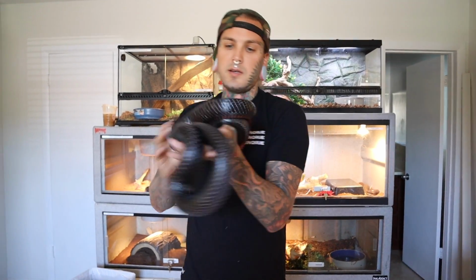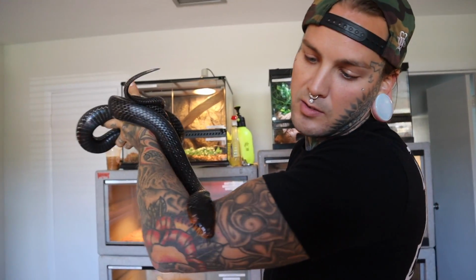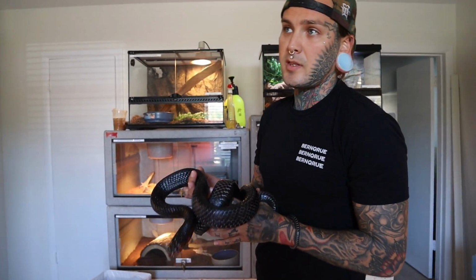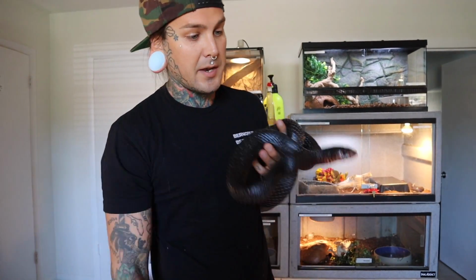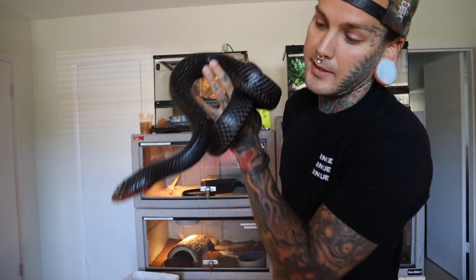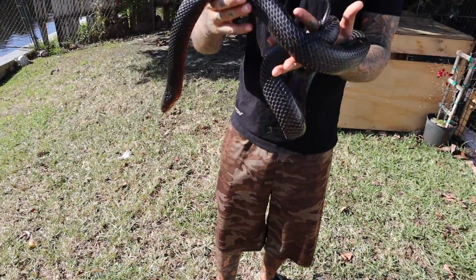I want to, maybe we can go outside with him real quick and get some shots outside. Because this is one of the snakes that I can bring outside. I can bring the rattlesnakes outside, but any of my cobras or anything that is not native to Florida, it is illegal for me to take them outside. It's legal for me to take this guy outside. So, let's go in the backyard real quick. So check this out. It's like a totally different animal outside.